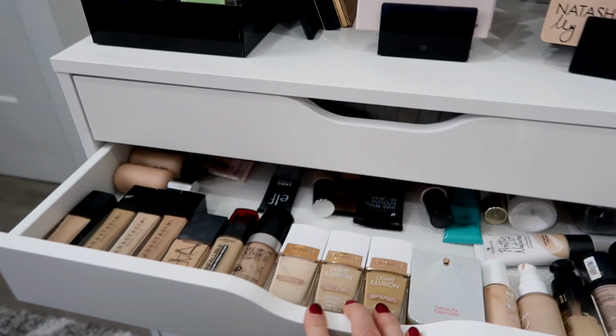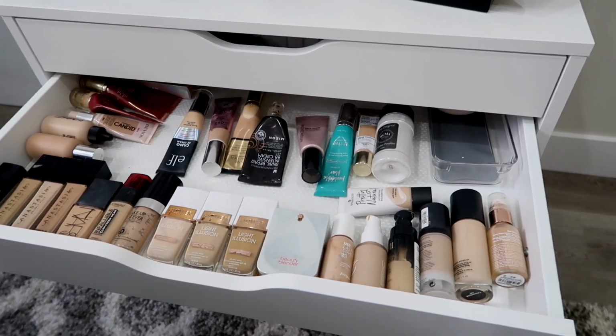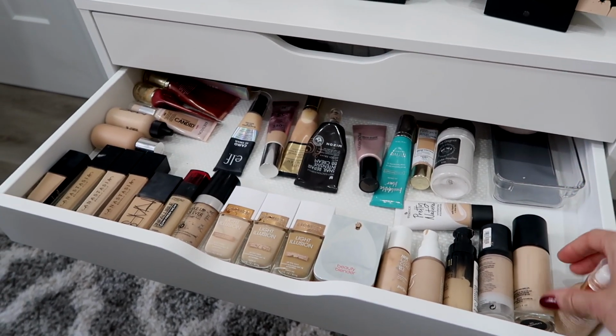All right, let's see the next drawer. I've got all of my foundations. Let's see what do I want to pick this time? Ooh, I'm going to start with this one right here.